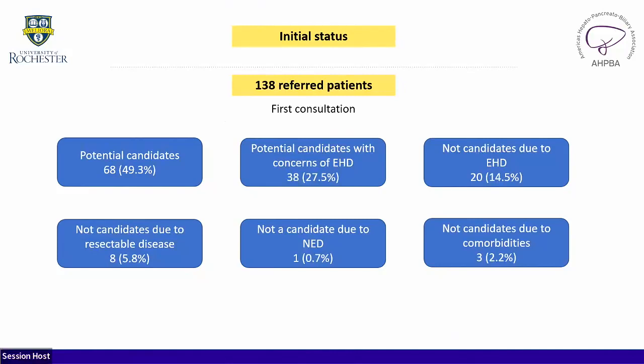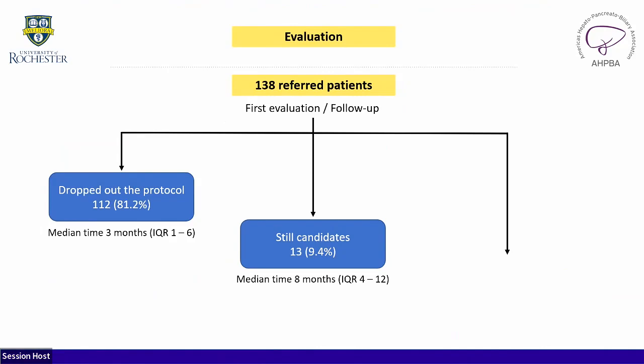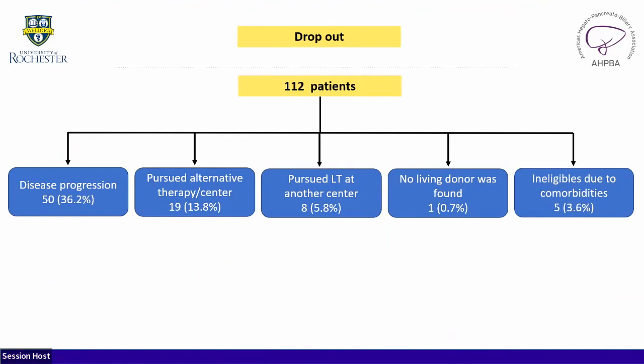After the first evaluation and during follow-up, 81% of the patients dropped out of the protocol in a median time of 3 months. 9% are still candidates and under evaluation, and 13 patients underwent living donor liver transplant in a median time of 11 months. Regarding those patients who dropped out of the protocol, more than one third was due to disease progression, and 14% pursued alternative therapy or went to another center.